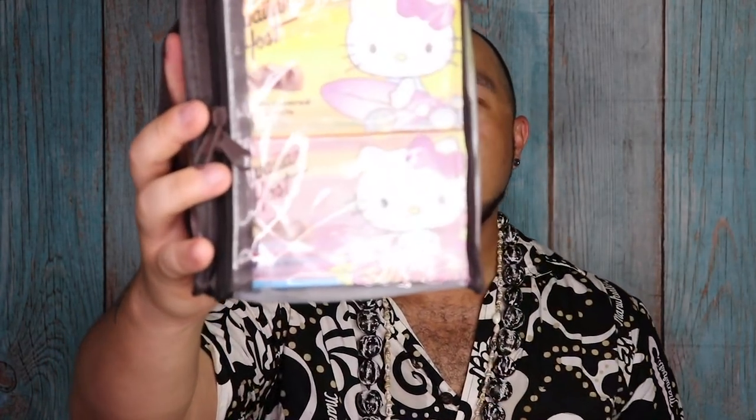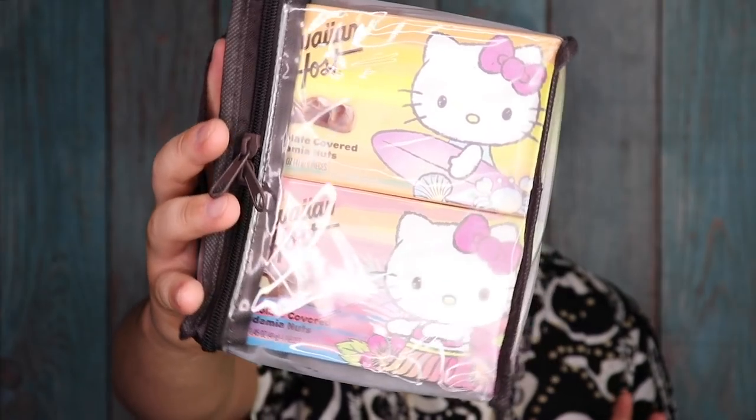But yeah. So it would not be right not to get a 6-pack of Hello Kitty Hawaiian Host candy. This is so awesome. It comes in this little 6-pack pouch, and they sell them in 8-packs and 10-packs even. They're so freaking cute. I mean, come on. Sorry if it has that little frosty look. I actually put them inside of the refrigerator just to keep them fresh. It's pretty warm in California right now, especially where I am in San Rafael in Marin County.